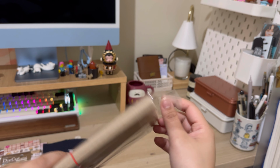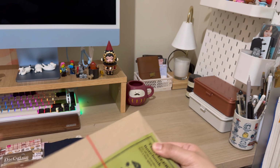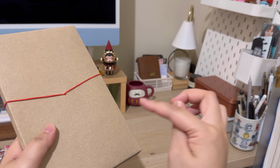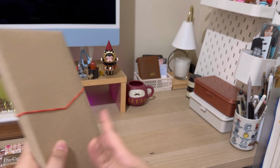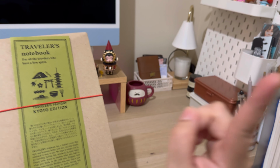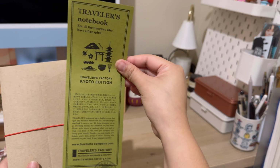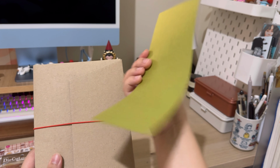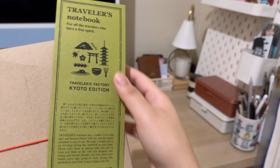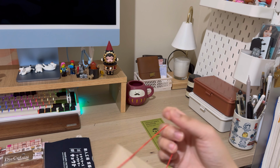So I'm going straight ahead to the big boy now. Oops. As I shared last time, in the Tokyo edition, the paper used as a cover was gray, but in a normal traveler's notebook, it's really craft paper. So I was correct about that. This one is craft paper. In the Kyoto edition, it's also craft paper, but the slip is a matcha green color, because Kyoto is best known for its matcha. So there, let's open it up.